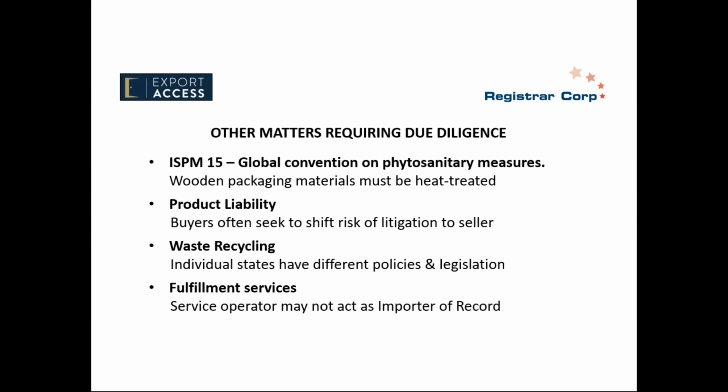In addition to the regulations I've described earlier, there are other matters which exporters to the USA must take into consideration, such as controls on wooden packaging materials, responsibility for product liability, waste recycling, and customs clearance implications where US fulfillment services are used.